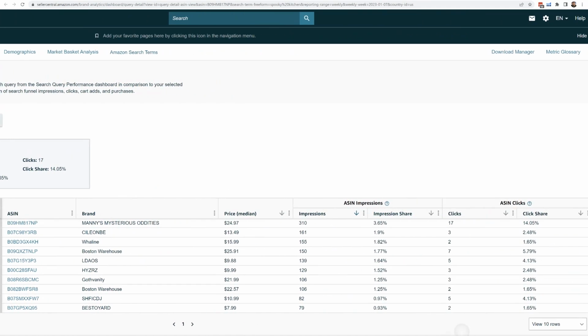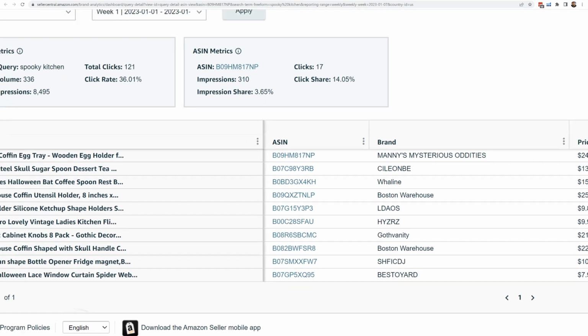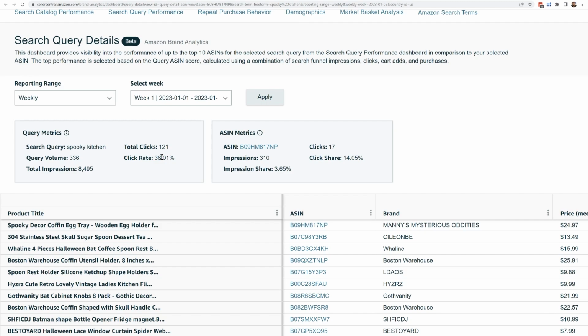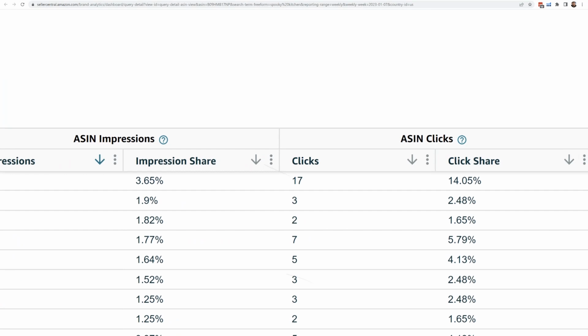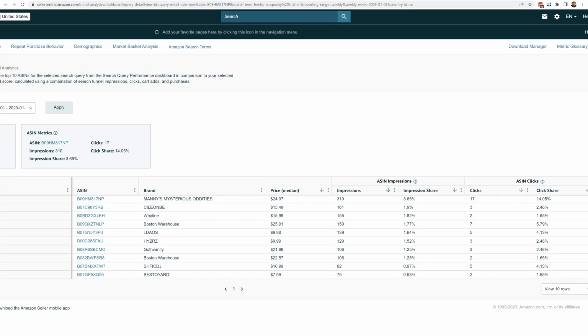But take a look here. It shows how many products, there's like 10 different products that it says had clicks. Again, brand analytics says there was only 2 different products that had clicks for this keyword. But now this other page, search query details, is telling me that there's 10 different products that had clicks. And this is not even anywhere near the total number of clicks, because if you add up these products that it shows here, this only adds up to like 30, 40%. So it's not even showing 60% of the other products that had clicks.